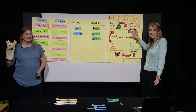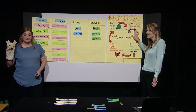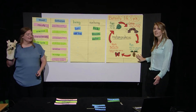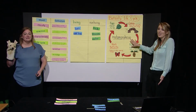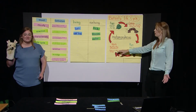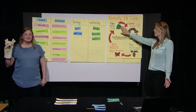Isn't that amazing? After the caterpillar eats and eats and eats, it forms a chrysalis during the pupa stage. After a little while, the caterpillar goes through the process of metamorphosis and changes into an adult butterfly. When something goes through metamorphosis, it changes the way it looks from birth.